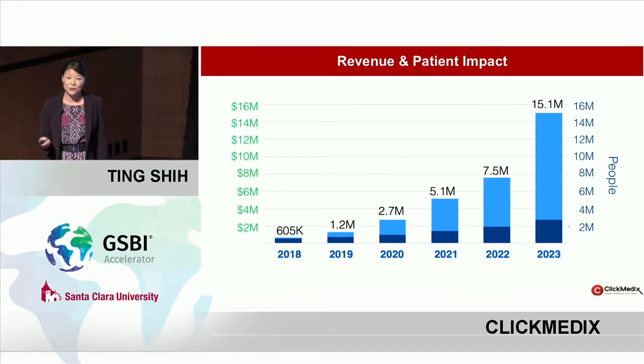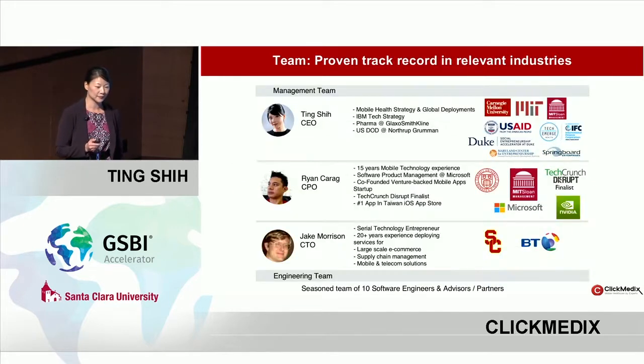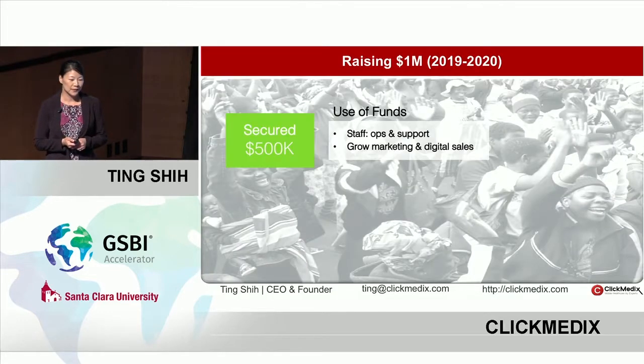With this plan, we are projected to reach 15 million people by 2023. So will our revenues grow accordingly. We have a team of serial entrepreneurs with expertise in business, technology, and healthcare. We also have a big advisory board of clinical experts of various diseases and business experts to really scale our business. We're raising $1 million covering the growth costs for the next 2 years.